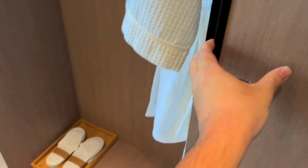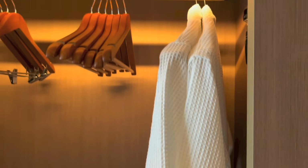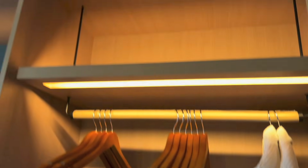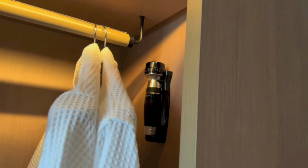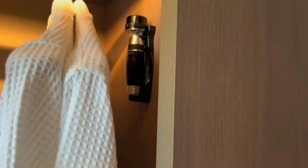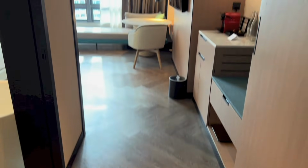Here, we have the wardrobe area with the in-room slippers below, bathrobes, hangers, and storage right at the top. We have a torchlight to the right of the wardrobe. And this is the view that you get as you enter the room.